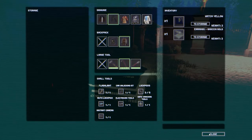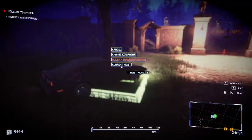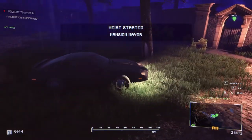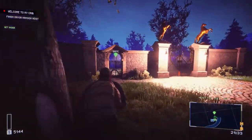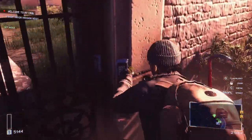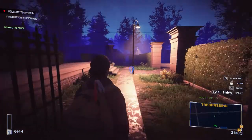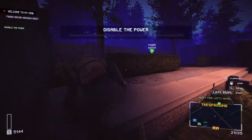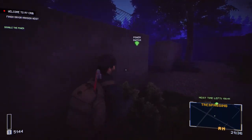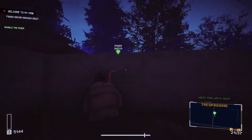Sneaking clothes it is. Take that to storage. Alright, let's go. How do I get inside? Here? Oh yeah, I've got the key. Well, mission accomplished. We did it. There's gotta be guards about and such. Can we climb up here? No.